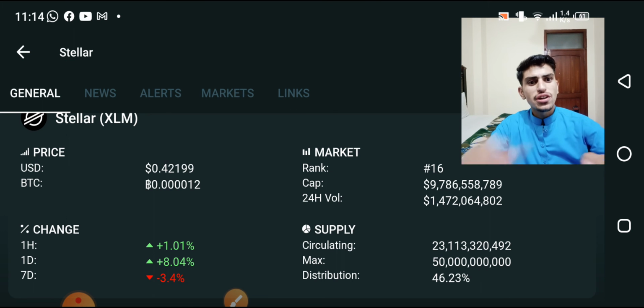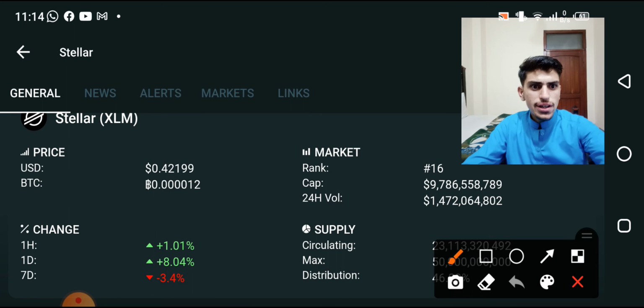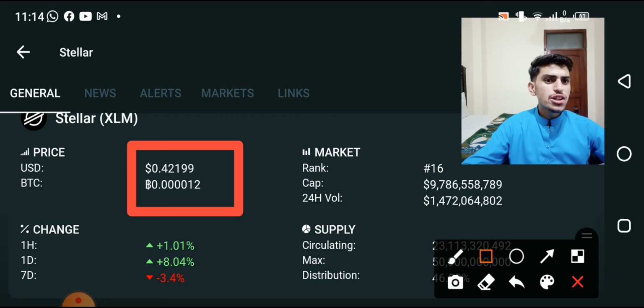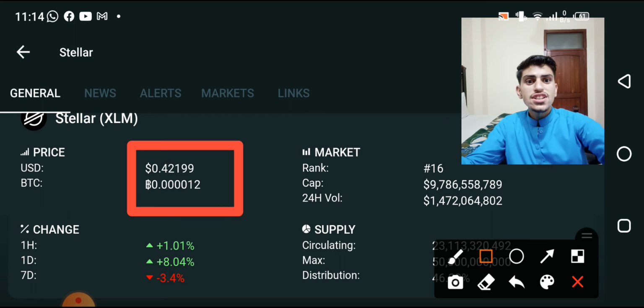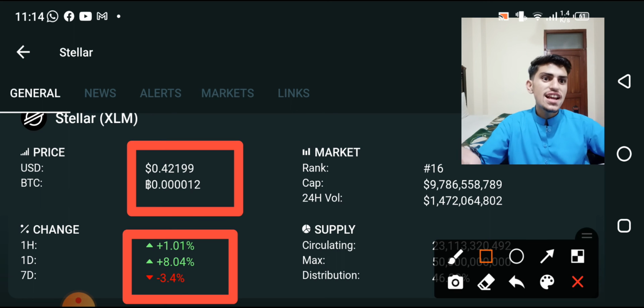Anyways, now at this time, if we look at the latest price of the Stellar XLM, 0.42199 USD is the latest price. Let me show you, friends, the price of the XLM. You can see it, 0.42199 USD is the latest price of the XLM. On the other side, if you look at the price changes, the last 1 hour pricing is positive, last 1 day pricing is positive, last 1 week pricing is negative, my friends.